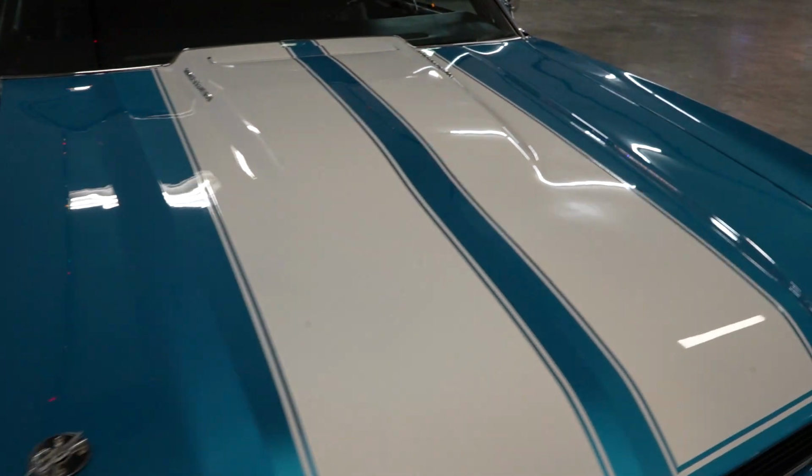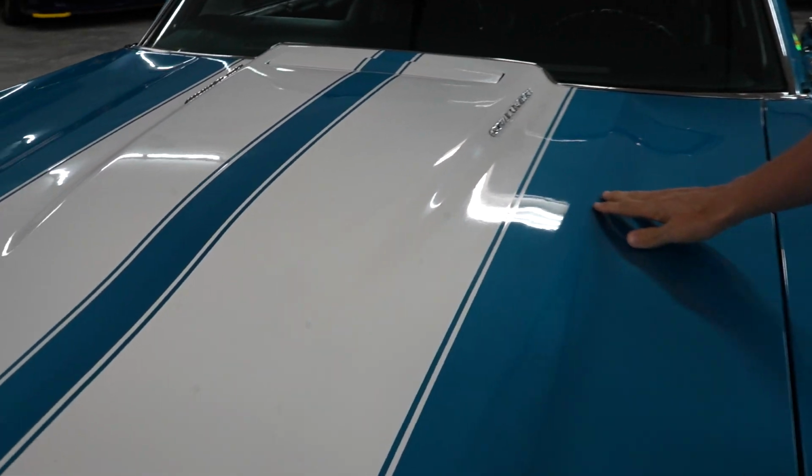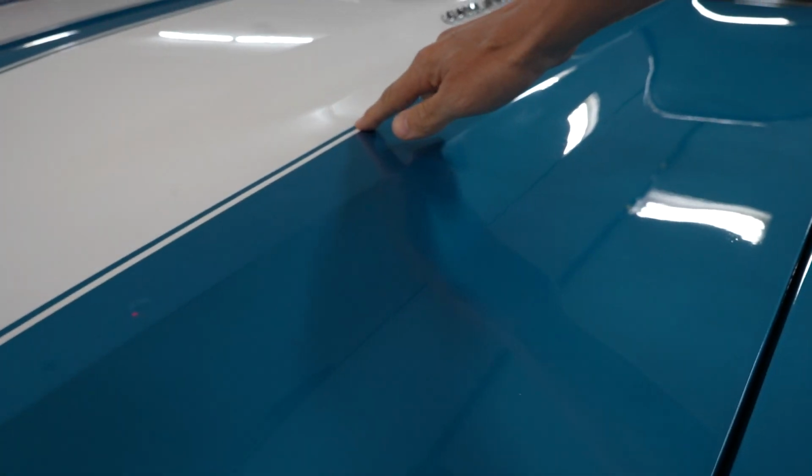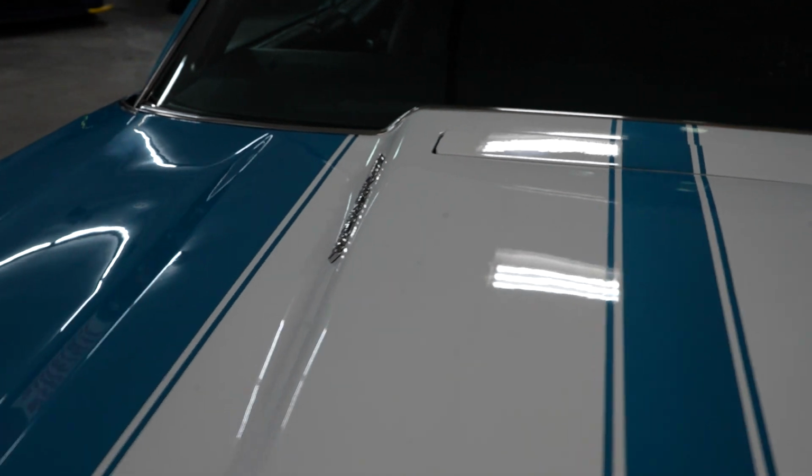The paint on this car is probably a 9 out of 10. Real nice. Let's start up top here with the hood. Real beautiful uniform color and clear. Vinyl stripes on the car. Cowl induction badging there with, of course, that little flapper. Hood pins.